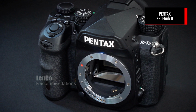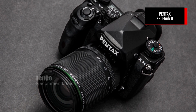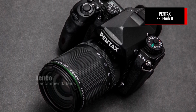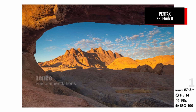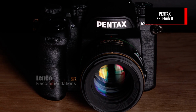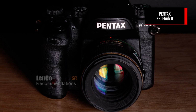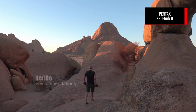The K1 Mark II has a rugged and weather-sealed body, with a 100% pentaprism viewfinder and a 3.2-inch vari-angle LCD screen. It has a 33-point autofocus system with 25 cross-type points and an improved AF tracking algorithm. It can shoot up to 4.4 frames per second in full-frame mode or 6.5 frames per second in APS-C crop mode. It can also record full HD video at up to 30p.